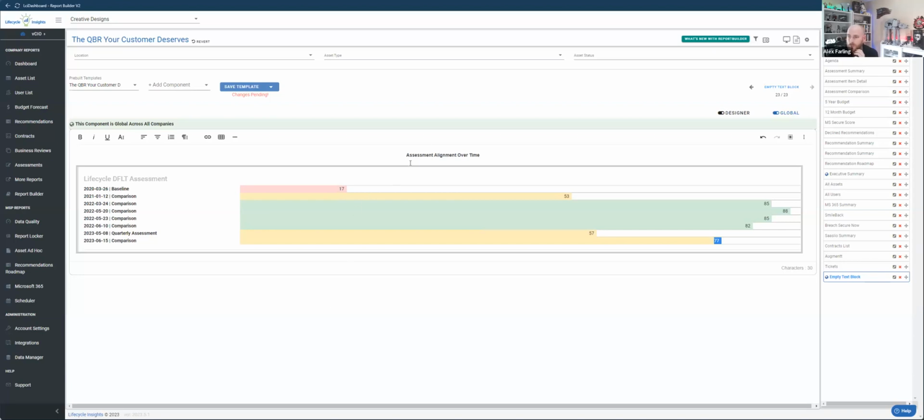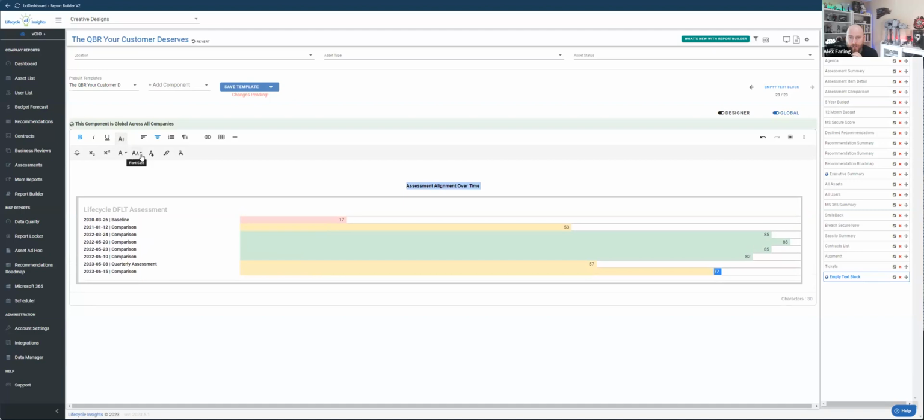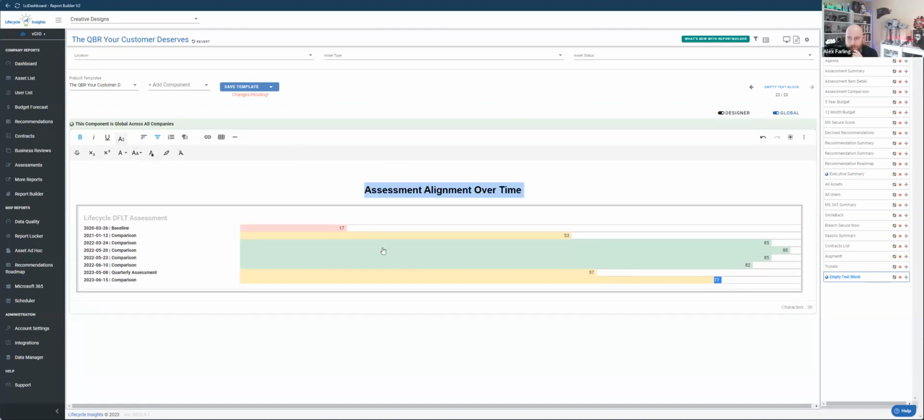So short term, hopefully that helps. Long term, please give us a better idea of how you want to see that represented, so that we can put it out in front of your customers in a better way.